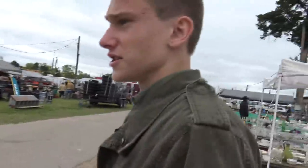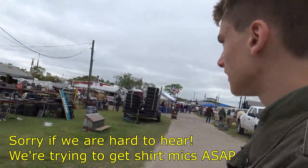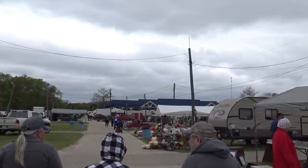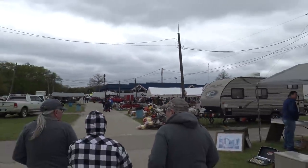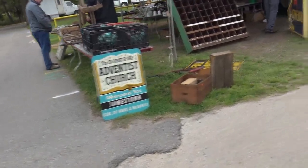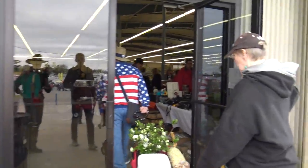Okay, as you can see, there's different things. Like, you can probably find several old pots and pans that we can use right over there. Dude, look at all these antiques right there. Old tools and everything. I know. Sewing machine. Look at that. We're heading into the Civic Center.